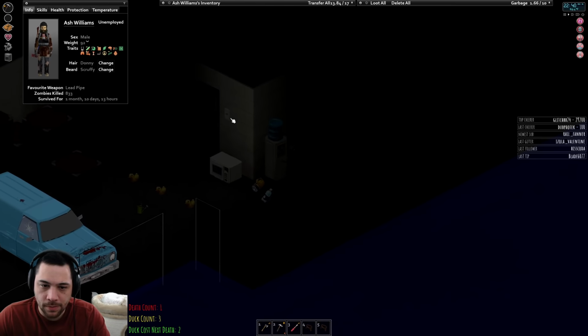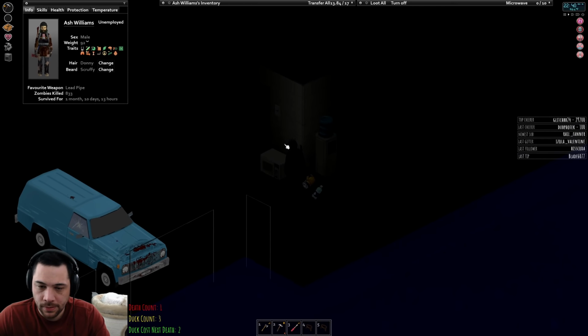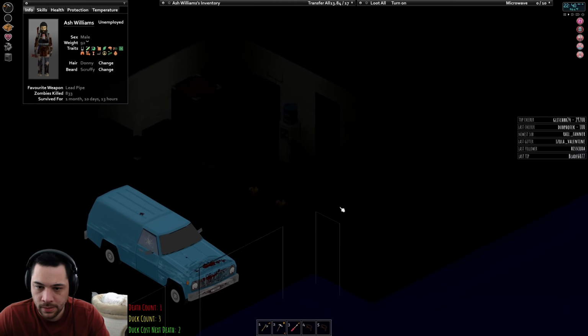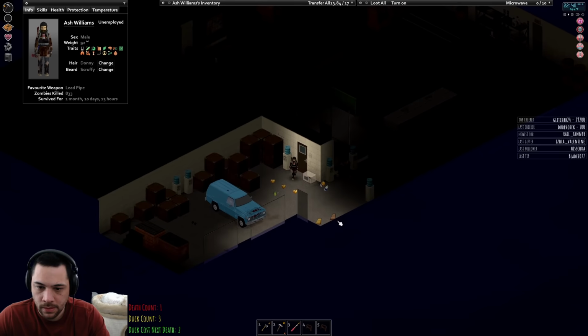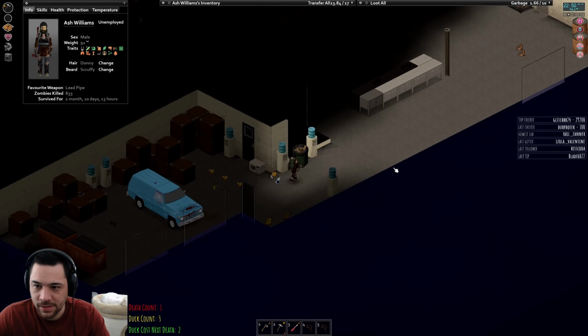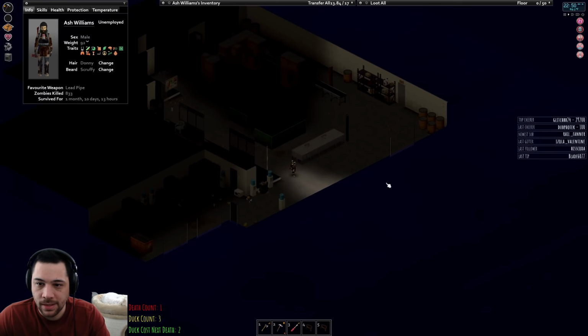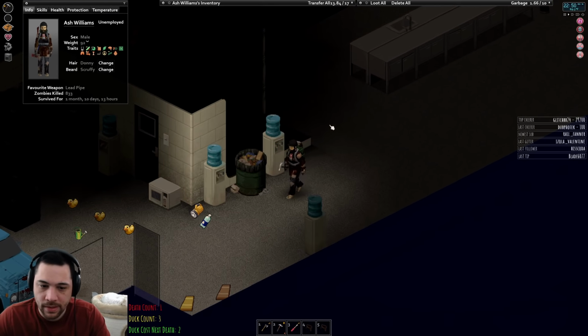It might be worth me turning more lights on though. No, I didn't. Don't turn that on. There we go. So now we have actually lights in this factory. So I don't actually need to install very many lights because this whole factory, or this whole warehouse rather, is full of them.